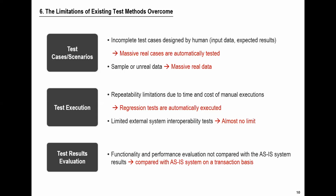Unlike manual testing methods, Perfect Twin can perform regression tests automatically. In the K-Life case, 80 million transactions were tested or validated, with 260,000 unique transactions, over 40 days.